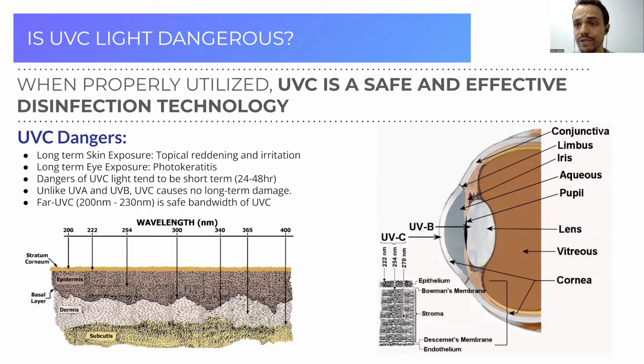All right, let's go into the efficacy, dangers, and safety here. So again, long-term exposure to UVC light at the 254 nanometer wavelength, which is one of the major wavelengths we'll be looking at, we'll talk about why later, can cause a temporary irritation of the skin and eyes. The skin is similar to a sunburn. The eyes is an effect called photokeratitis, also known as Welder's flash. Everything is passing within 24 to 48 hours. No long-term damage is accrued.